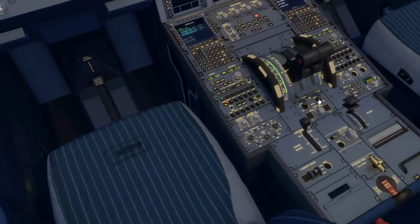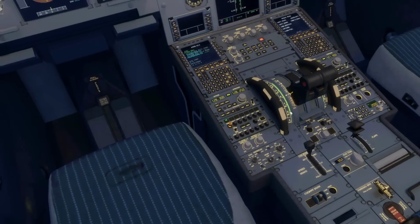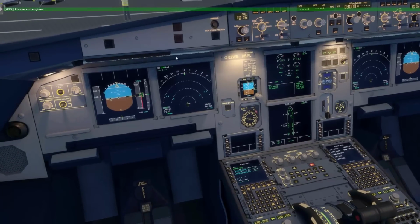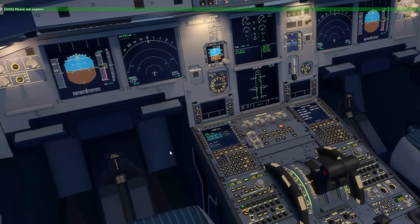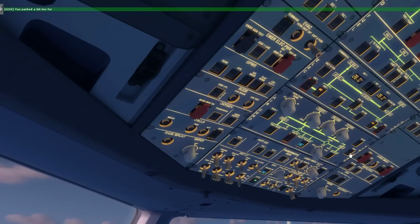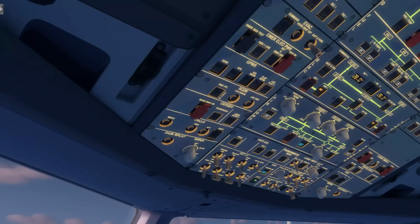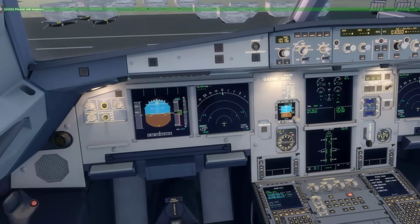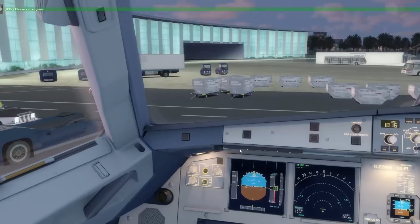Parking brake set. I'll lose number 2. Give it a couple of seconds. I'll lose number 1. Stop the clock. 2 hours 32 minutes. Overhead panel. Beacon light can come off. Seatbelt signs off. Fuel pumps off. And the lights can come off. Let's make it proper bright on the flight deck. Request deboarding. Aircraft doors. And we'll just stand by for the deboarding.